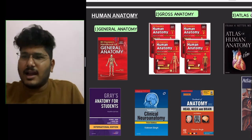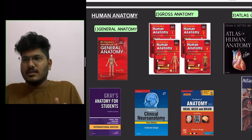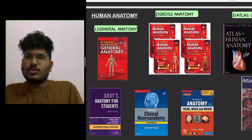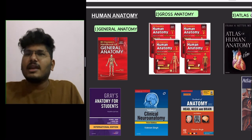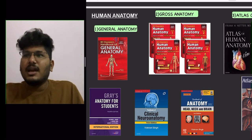Yes, these Vishram Singh books are more lucid than BD Chaurasia. That's what I can say. But it completely depends on you which book to read, I mean, which book to choose. So this is about the Gross Anatomy books.